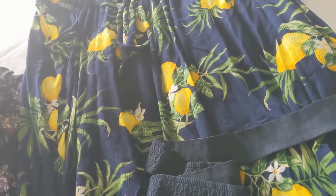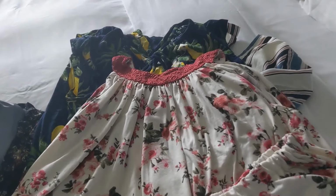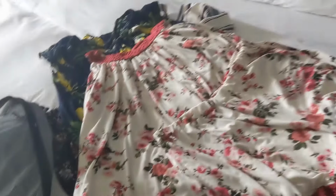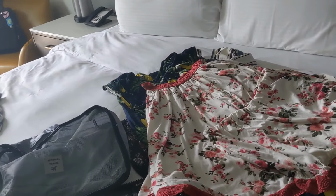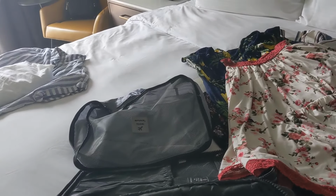And I also packed my favorite baby doll nightie. So comfy, cool, easy to wear. It looks cute if we get a fire drill and I have to run out into the hallway, which happens, seems like, all the time when we travel. So that is my current wardrobe that I have brought for my 4 days in Kansas City, 4 days, 3 nights. And I traveled in this with a pair of easy capris and my sneaks.